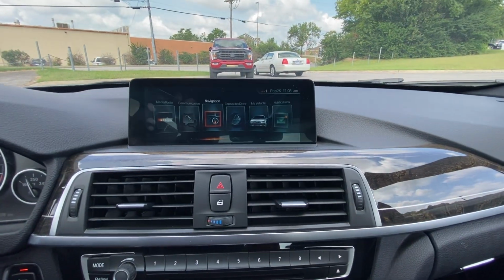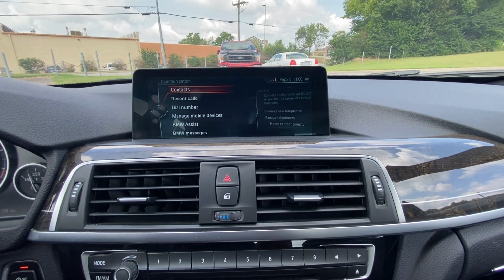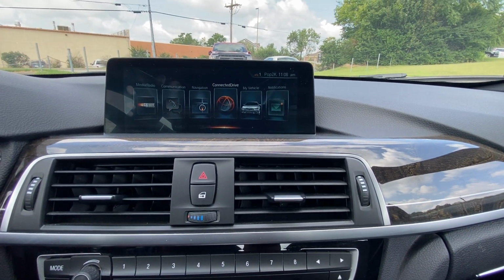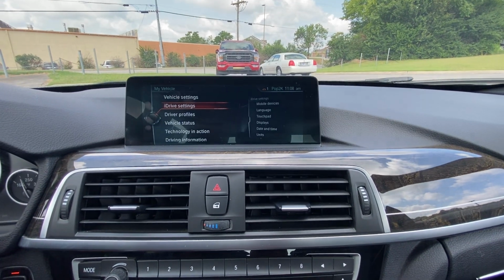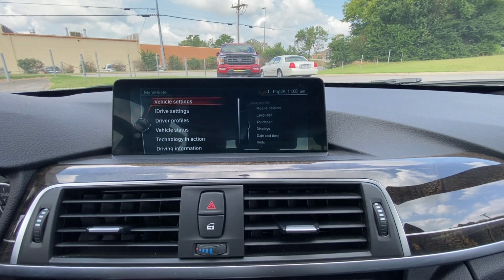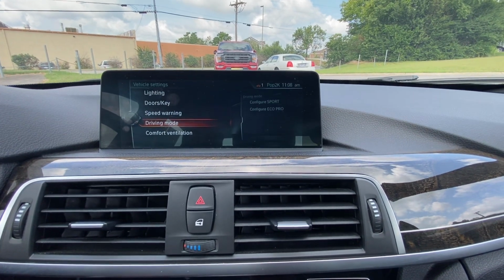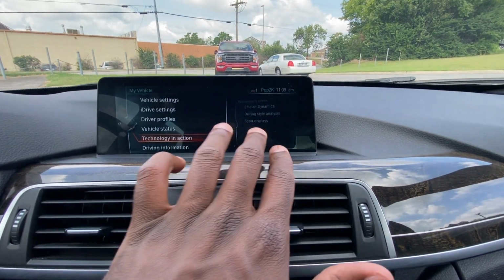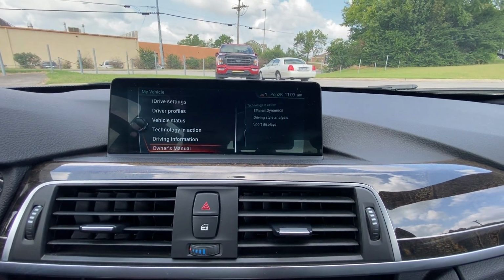I feel like every time I get behind the wheel of a BMW, the infotainment system is completely changed. But this is pretty easy to use once you get used to it. But if you're used to American-made vehicles especially, it's not the same by any means. But that's where all of our settings are. And I like that you can kind of see what you're about to go into on the right side there as you scroll through.